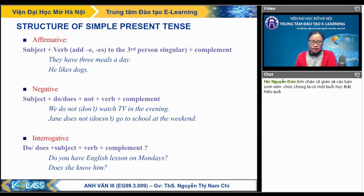For example, we do not watch TV in the evening, or we don't watch TV in the evening. Jane does not go to school at the weekend, or Jane doesn't go to school at the weekend. In the interrogative form, we have do or does plus subject plus verb plus complement. For example, do you have English lesson on Mondays, or does she know him?